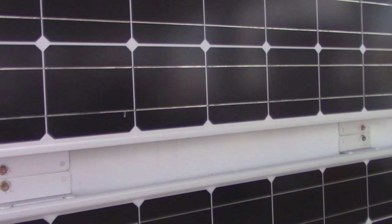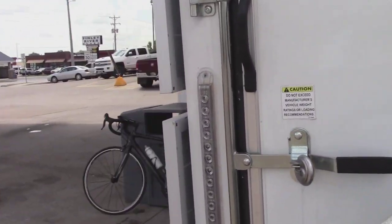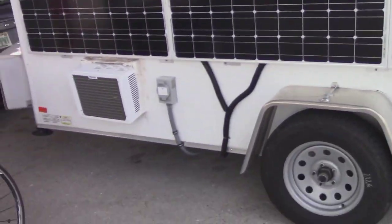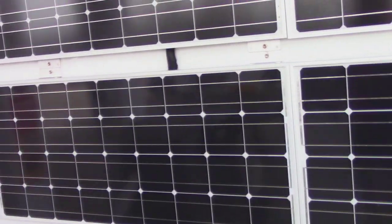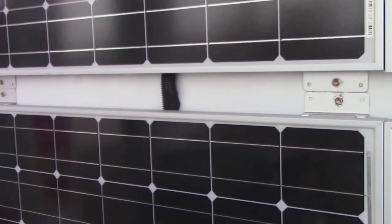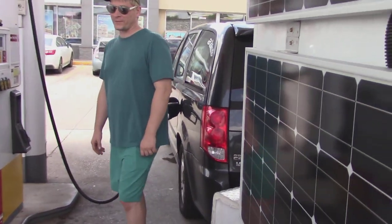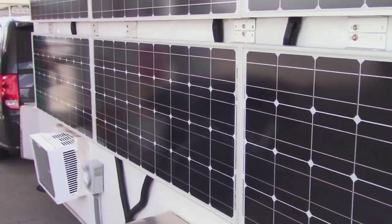They said these were 100 watts. Not that little one, but he's got six on this side. And there's his air conditioner. He said he makes plenty of electricity with this rig. So these open up. It generates 0.85 kilowatts, assuming everything was in full sun. Okay, these don't pivot.